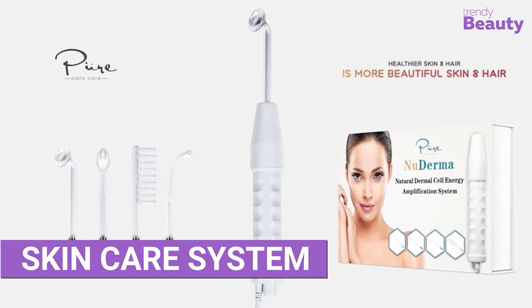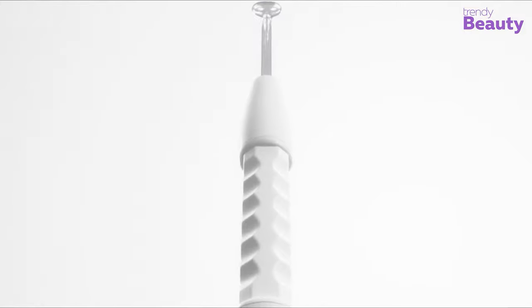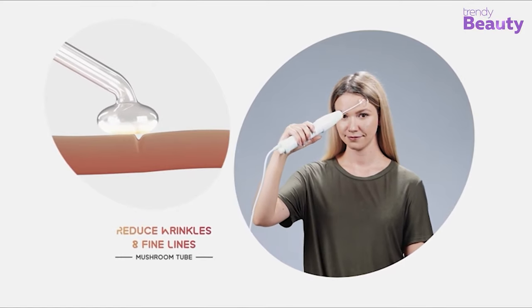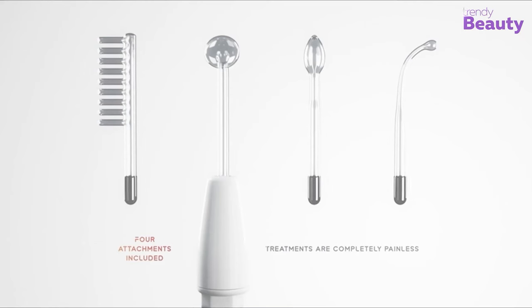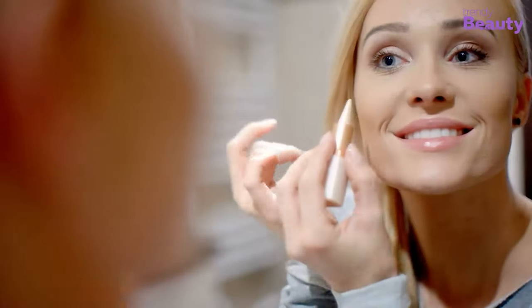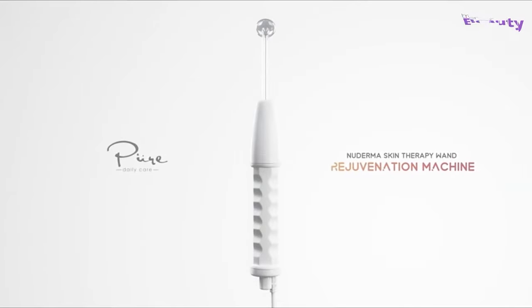Now comes Nuderma, an advanced handheld high-frequency skin therapy wand. It's designed to help you achieve healthier and more youthful-looking skin. This versatile device is perfect for skin tightening, wrinkle reduction, dark circle treatment, blemish control, and hair and scalp stimulation. With its easy-to-use design, it can be taken with you wherever you go, allowing you to keep up with your beauty regime on the go. Enjoy the results of healthier, more youthful skin with Nuderma.